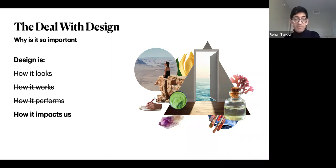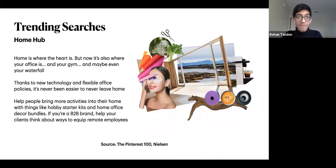The data that is backed by Pinterest and Nielsen shows that there's an uprise in 3 specific areas when it comes to trending and searches. And I'll try to keep this short, but let's start with Home Hub. And that is thanks to all the technologies and things that are happening around because of COVID. We're stuck home, and we have to use technology to be more flexible with office policies. And it has never been easier to work from home, or let alone just stay at home and not leave at all.